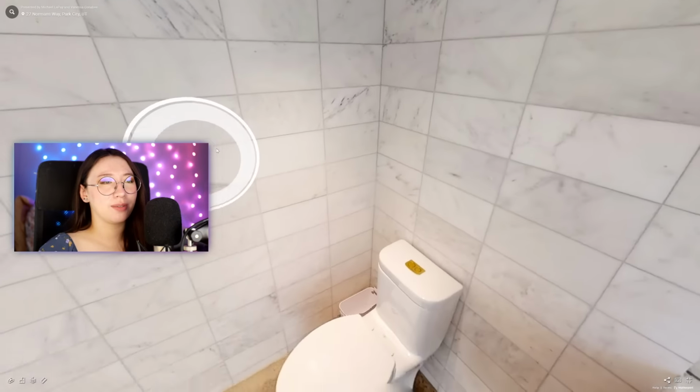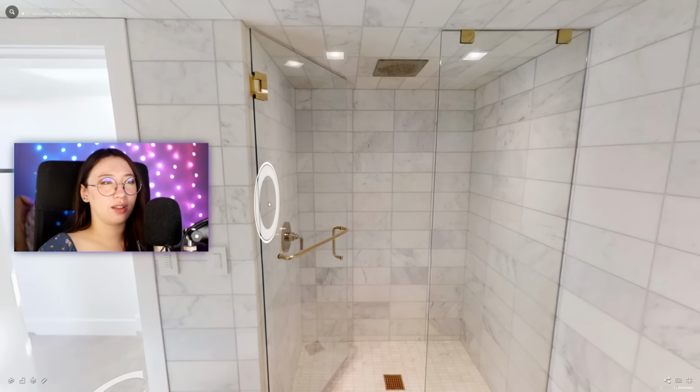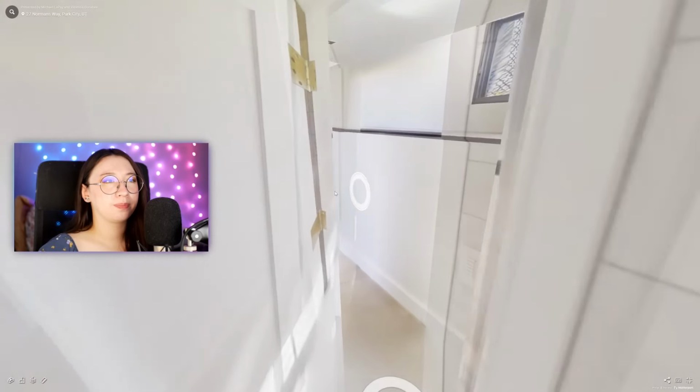Okay, another bathroom. Full bathroom. That's an odd shower. Like, the fact that it's flush in the wall. I don't often see that. But then it looks like we have really low ceilings in this bathroom.